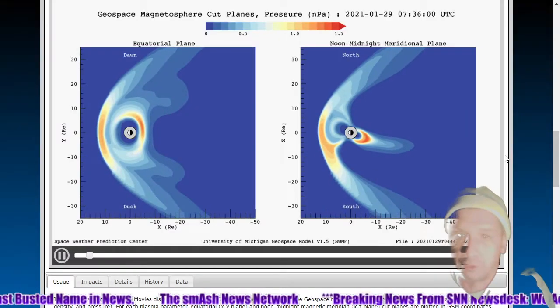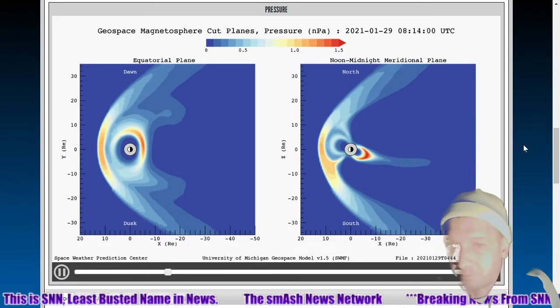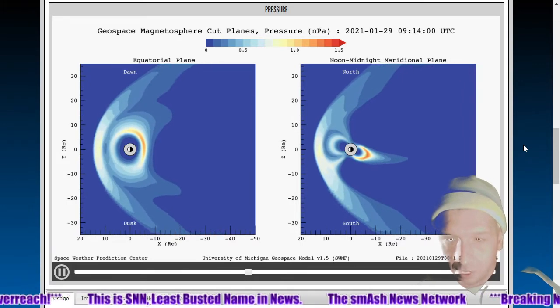And thanks for tuning in if you're a new viewer. Next, we'll look at 4 hours of magnetosphere movies. And you'll see a fairly steady pressure here. This is 4 hours of data courtesy University of Michigan.